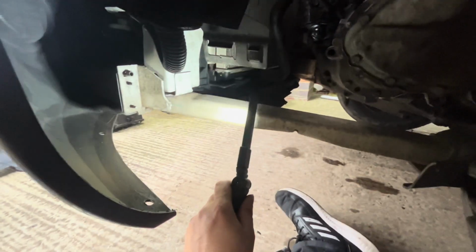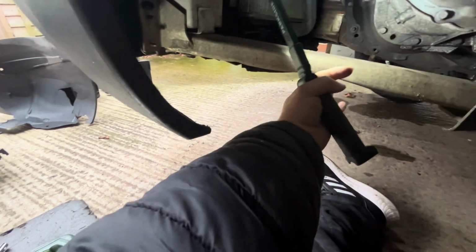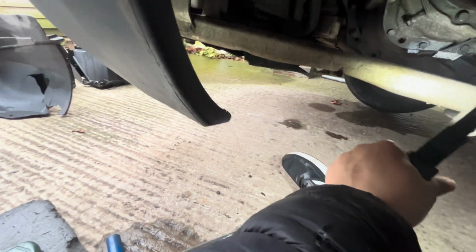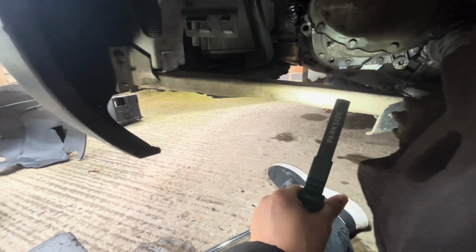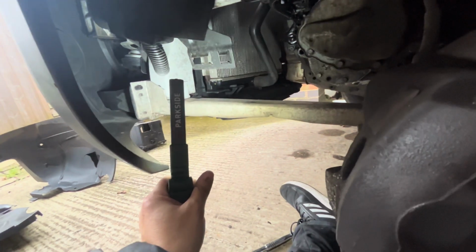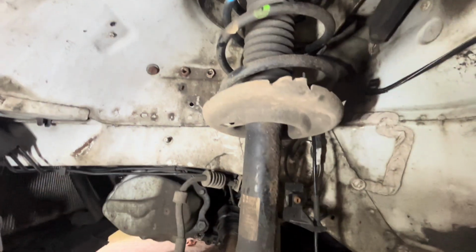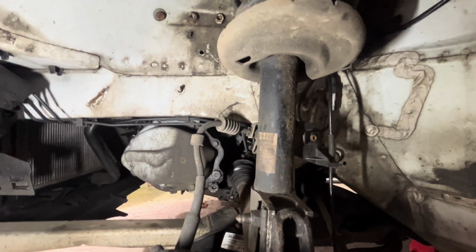This is the bar in question, which actually looks like it's had a smack, looking at it from this angle. Anyway, that comes out somehow. There's a bolt back there, I think. But yeah, obviously that's Dave's department, not mine. I shall assist, but I can't do it.